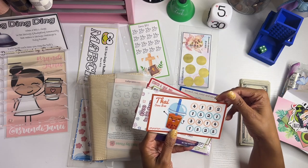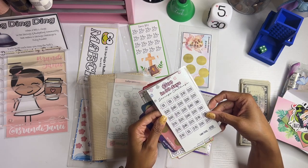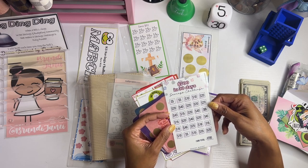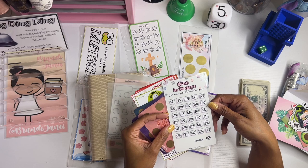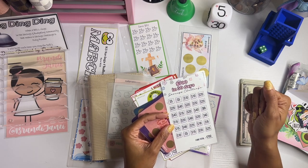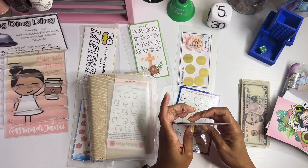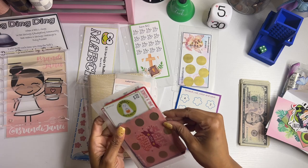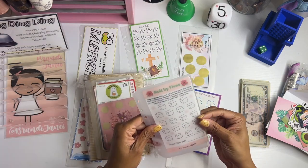Thai tea is yum. And then this one is from Peachy Budget. $700 in 30 days. Wow. I would not be able to do it in 30 days, but it's definitely an excellent challenge and a great way to save 700, or at least to track yourself saving that much. So those are awesome. And then this is what the die is for.